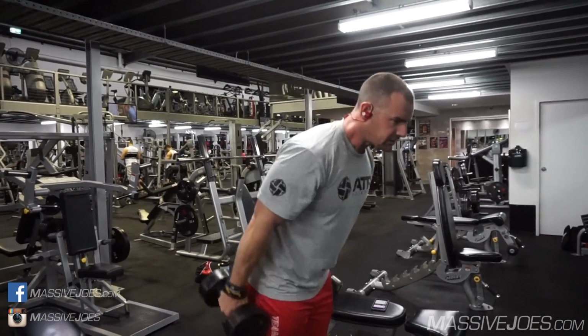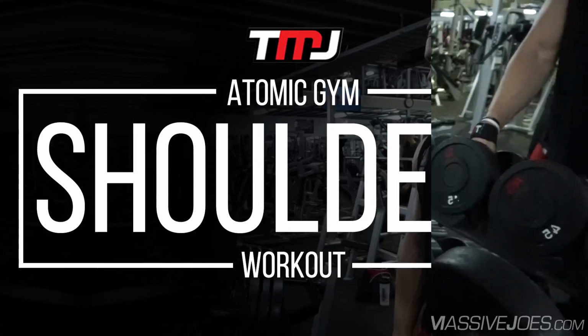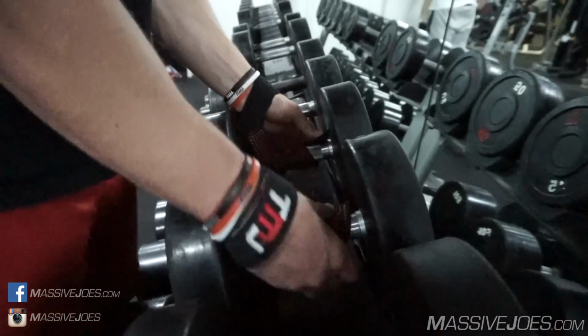So it's a front raise, but with a twist. Yeah, so we supersetted the standing upright dumbbell rows with the front raises with a twist, as you guys just saw.